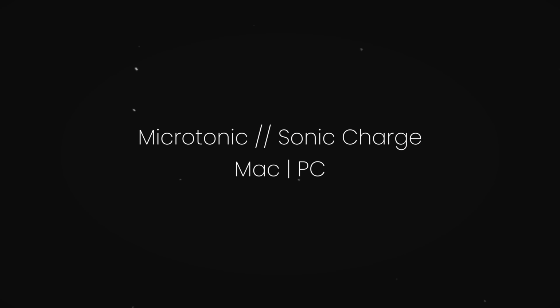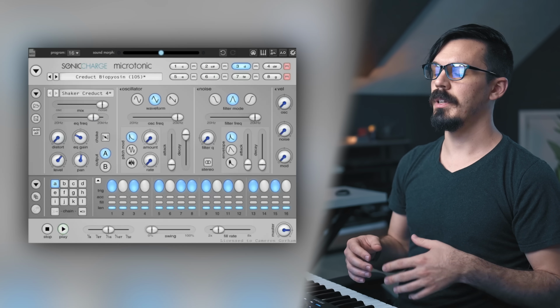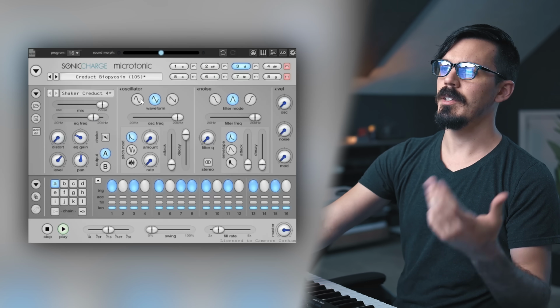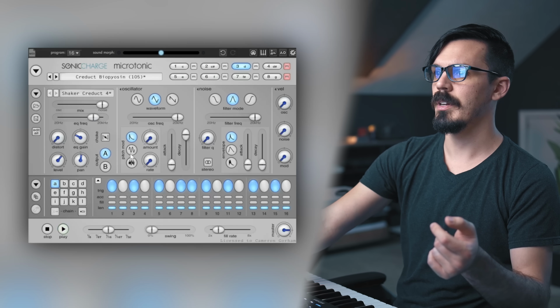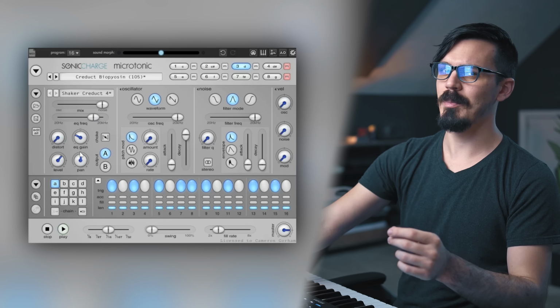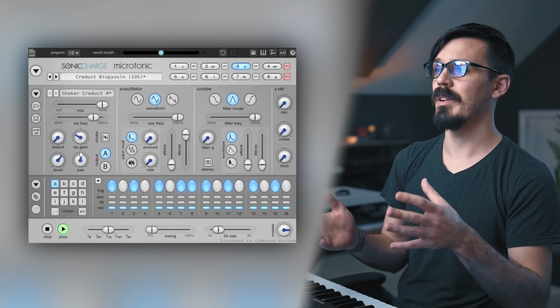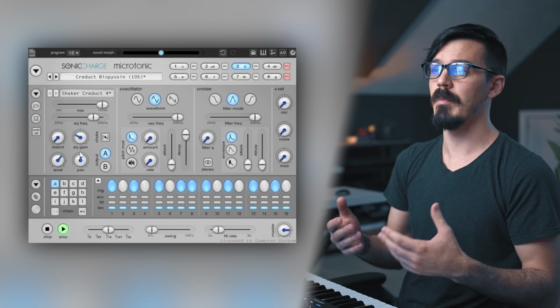First on the list is Sonic Charge's Microtonic. This is a drum synthesizer plugin that seemed a little bit basic on the surface because it just has a simple oscillator, noise oscillator, a couple basic modulation parameters and envelopes, and a few effects, but it sounds incredibly good. Out of all the drum synth plugins I have and out of all the drum synth plugins I've used, this one is by far the best sounding and probably the most useful.